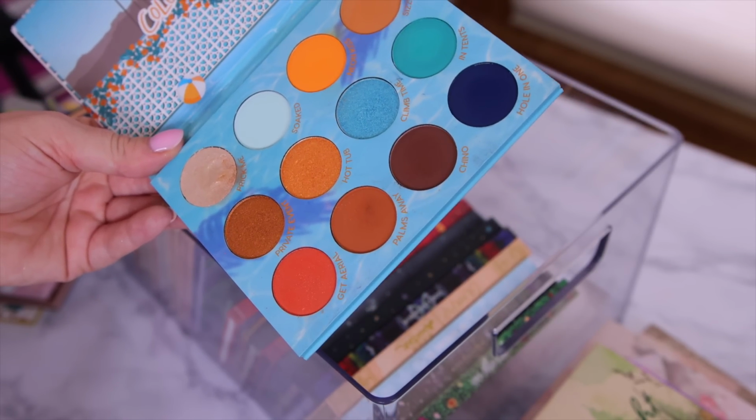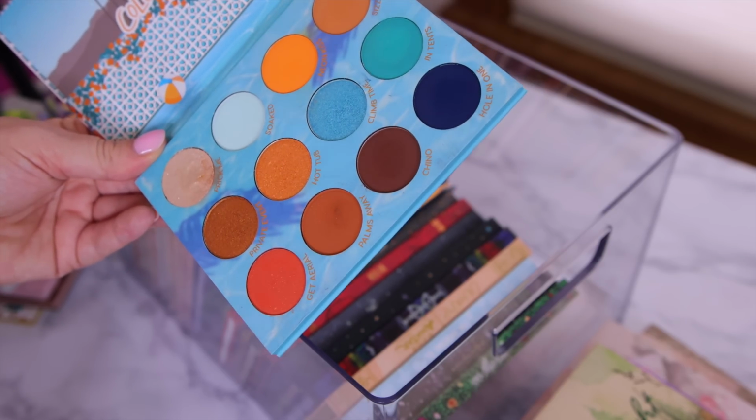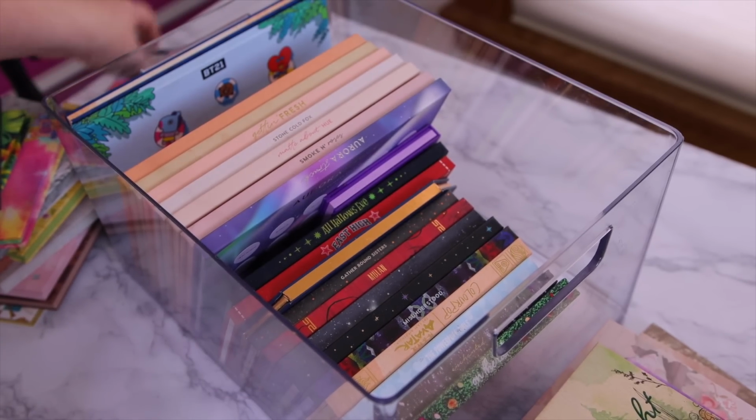I kind of have trouble mixing and matching the oranges with the blues a bit. So I don't know if I'm quite obsessed with it, but I feel like a lot of people do have this one in their collection, so I think I'm going to hold on to it for comparisons and maybe try it out a bit more.